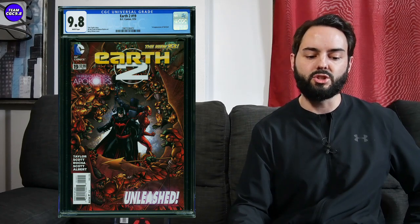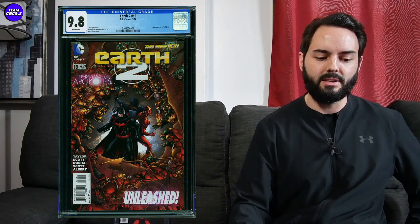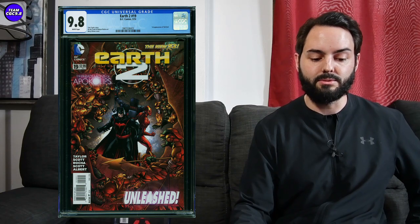It's Earth 2, number 19, first appearance of Val-Zod, Superman. And I think there are some rumors about maybe an HBO show of a Val-Zod Black Superman. If that happens, I think this will do so well, and hopefully it's well received. But I saw an Earth 2 19 in a 9.8 sell for $391. So right around $400 on that one.